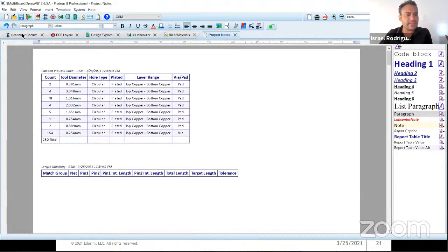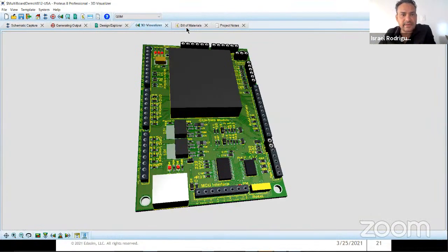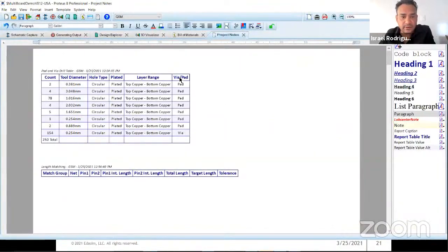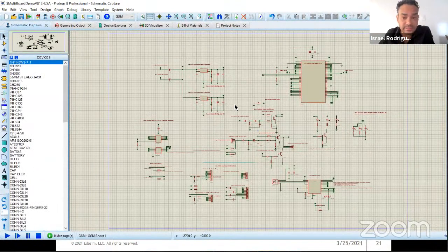So in this way, you have just one schematic with two PCB boards, documentation, 3D visualization. You can export this for mechanical CAD, like a STEP file or 3DS. Bill of materials, project notes, you have this in just one environment. That's the power of Proteus. Now you can work on product development.